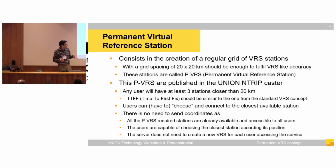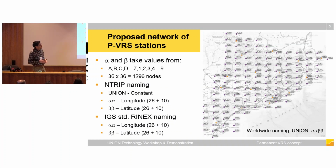So the users are capable of choosing the closest station according to its position. There's no need to transfer this need to the server. So the server does not need to create a new virtual station for each user, as all of them are already in place.